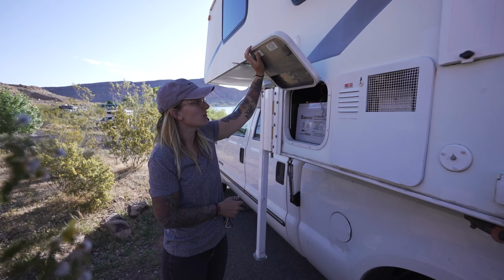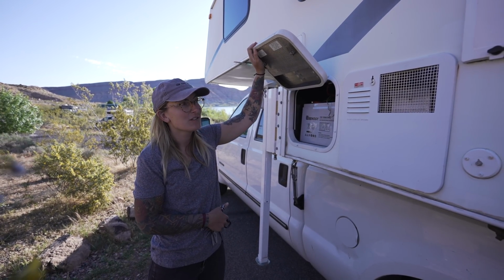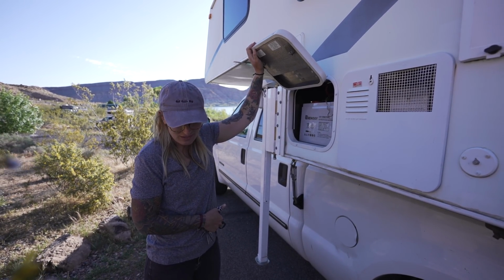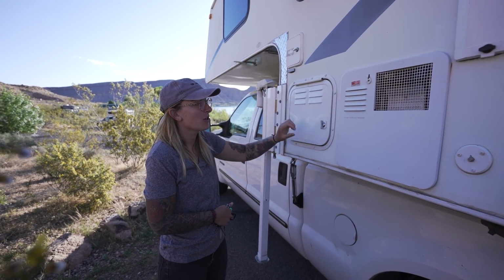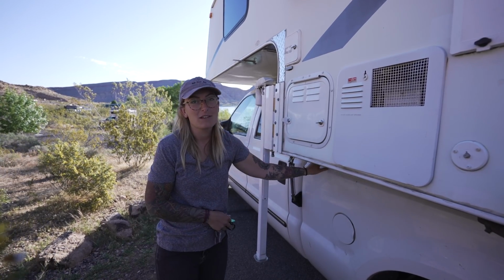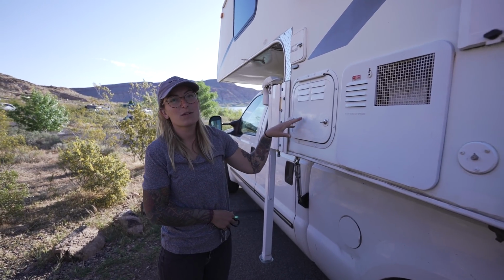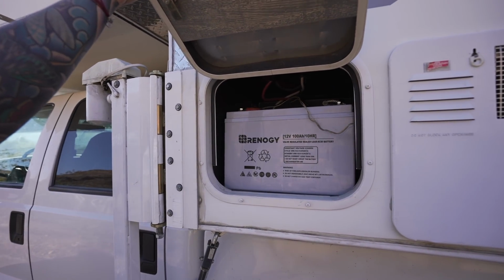We have two 12-volt batteries. They last a long time when you're not connected to shore power. And to charge them, I just run the truck. There's a hookup inside the bed that will charge them, as well as running the generator. There's a generator inside that'll charge them as well.